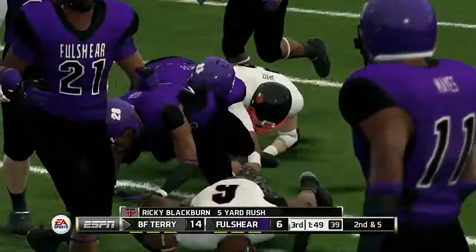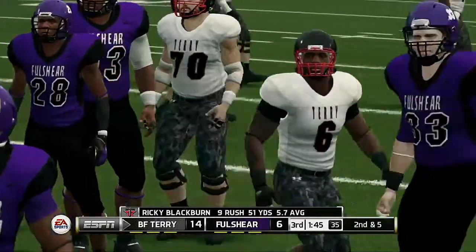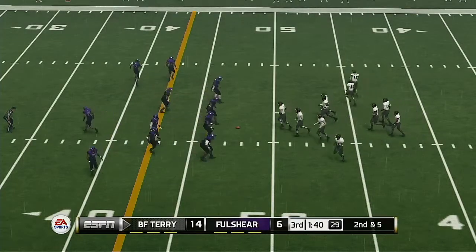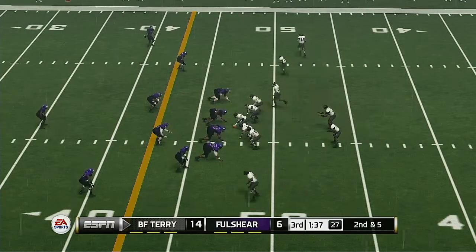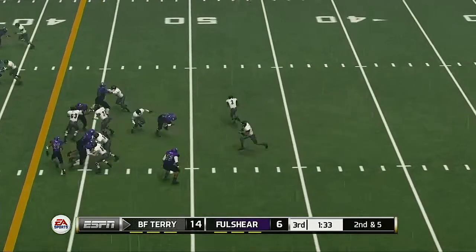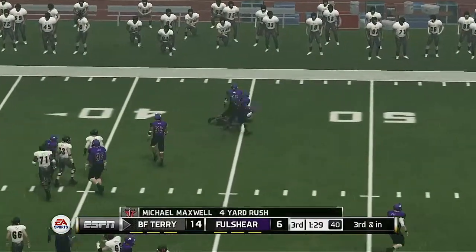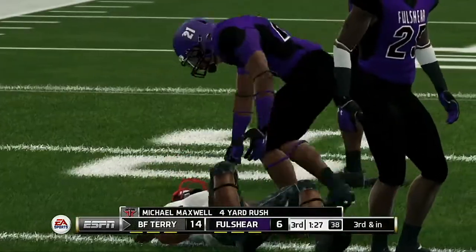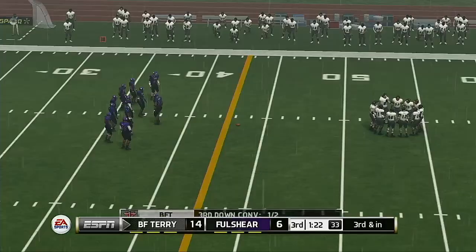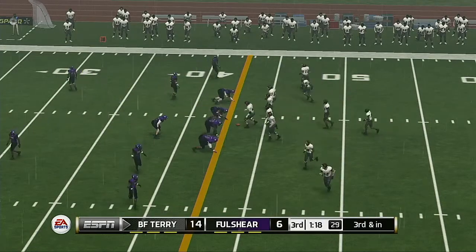They go to the left for a nice gain. Gain of 5 on the way. That brings them second and 5. On the run, right side. Tackled after a decent pickup. Gaining 5 yards. That'll bring up third and inches. It's third down, and they're about the length of the football away from the first down marker.